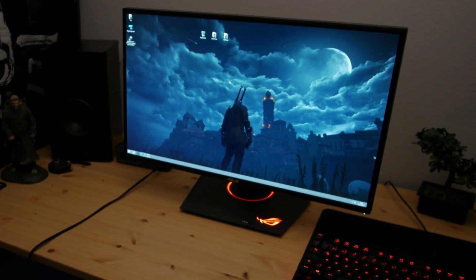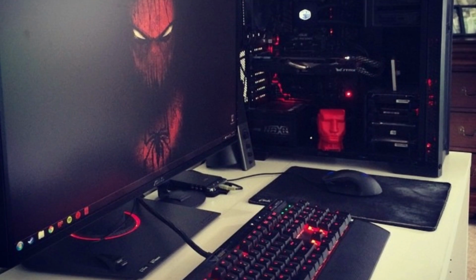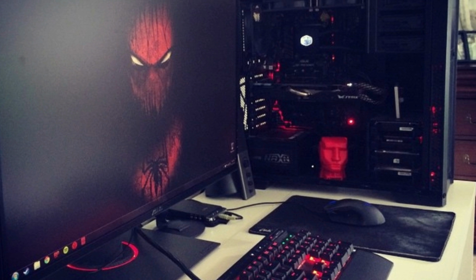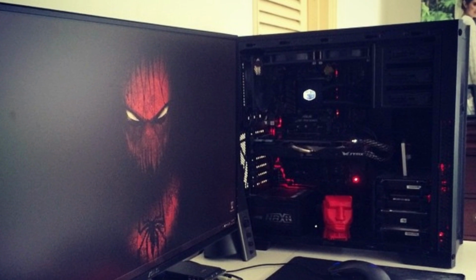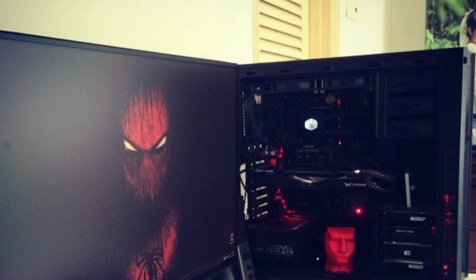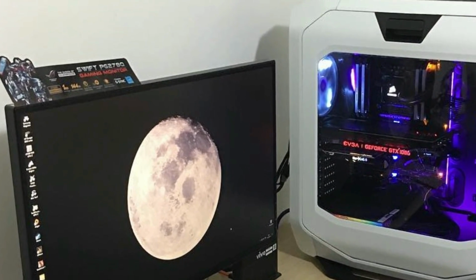ASUS has also implemented their famous eye care technology, which is composed of a TUV certified flicker-free and blue light filters technology that are necessary for playing for a prolonged period of time. To conclude, you should definitely take this monitor into consideration if you want to have a gaming marathon filled with rich visuals and accurate colors.